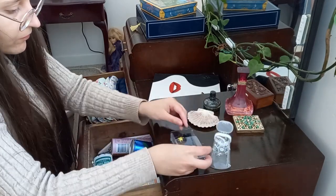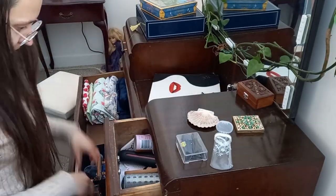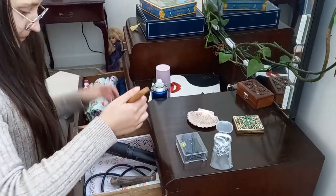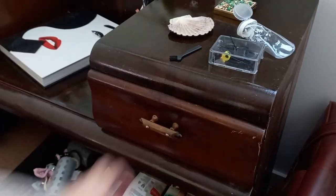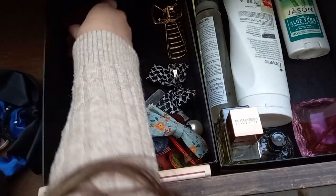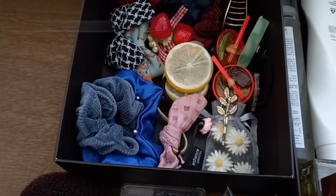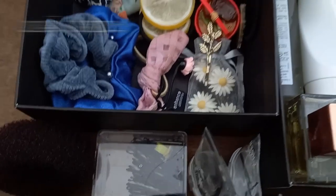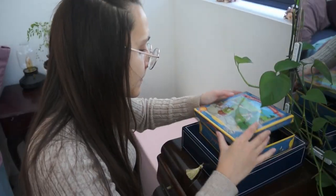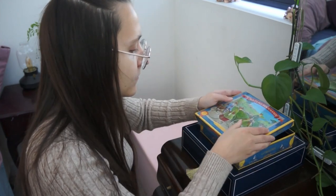My hair stuff was a little difficult to organize too, especially following Marie's principle of standing things up. But I think I made some improvement in making it look neater at least. I left my jewelry as it was and went on with the rest of komono.